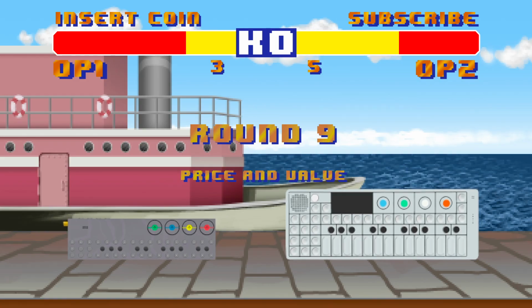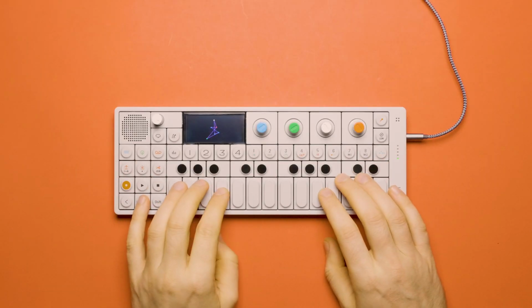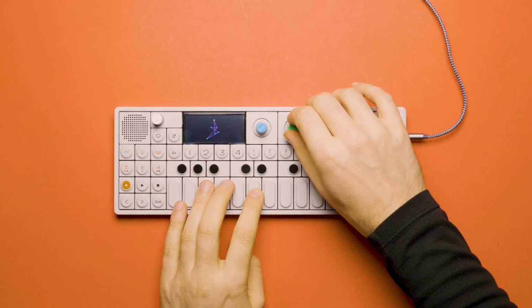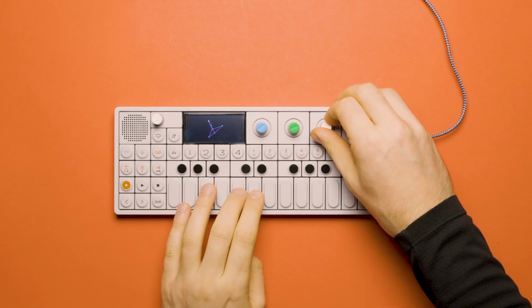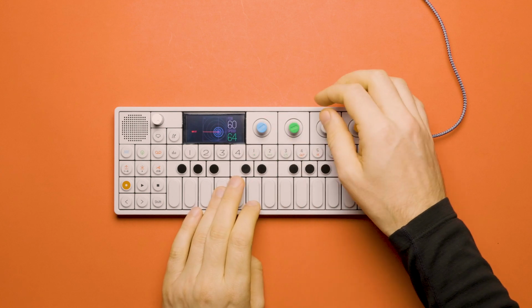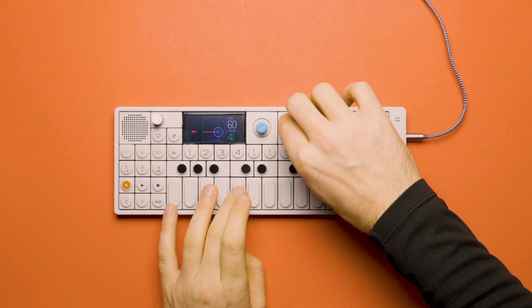Round 9, Price and value. Fight. The OP1 is TE's flagship product, and it's rare to see a manufacturer increase the price of a device several years after its initial release. But that's exactly what happened with the OP1, and this changes the value of the OP1, making it harder to justify. There is always a market for a lower price point device.